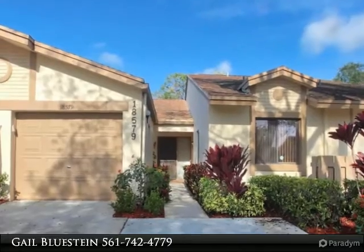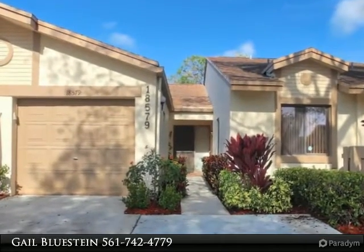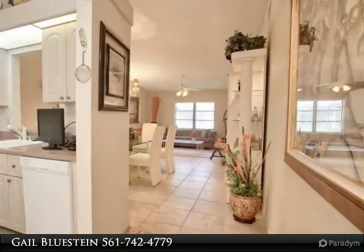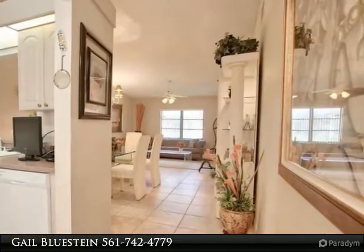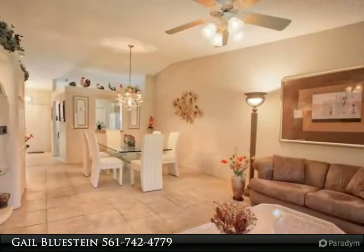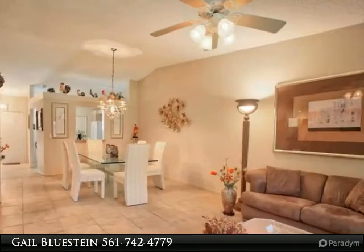Come home to heaven in this light and bright desirable Chateau model. Boasting larger tile throughout, upgraded kitchen with newer cabinetry, newer refrigerator, and dishwasher, bonus of air conditioned Florida room, totaling 1436 air conditioned square feet.